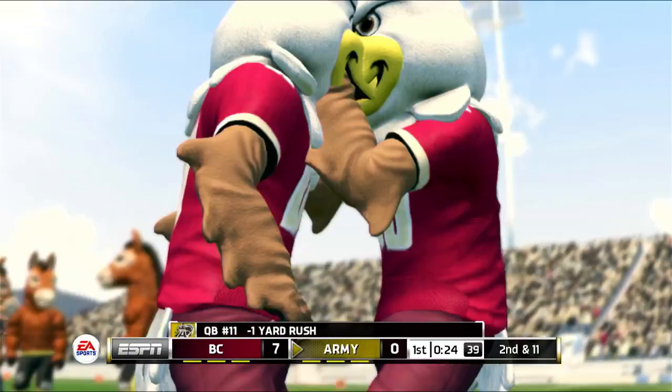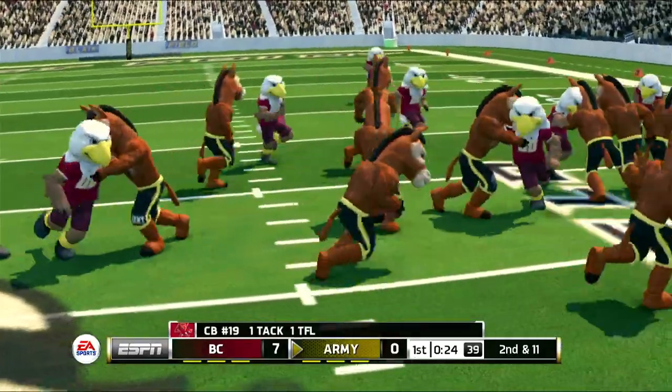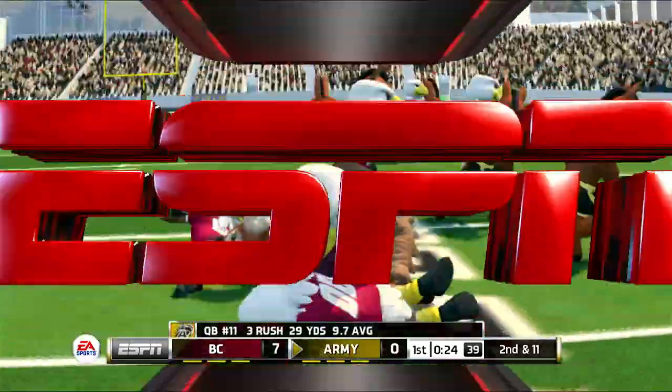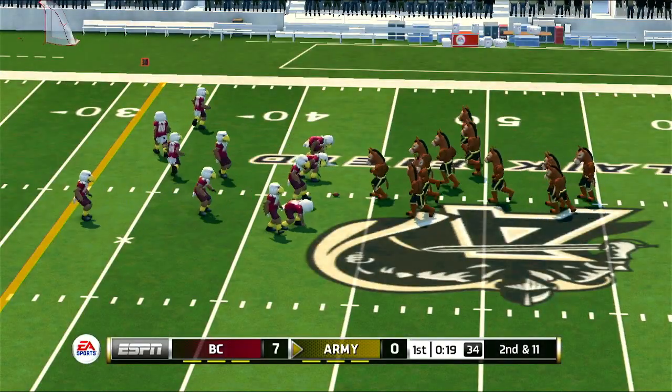So the quarterback keeps it on the option, but he'll lose a yard. That'll bring up second and 11. From the 43-yard line, it's second down.